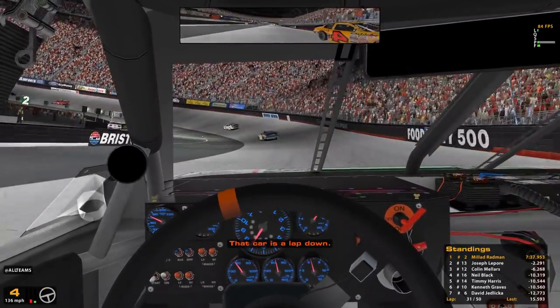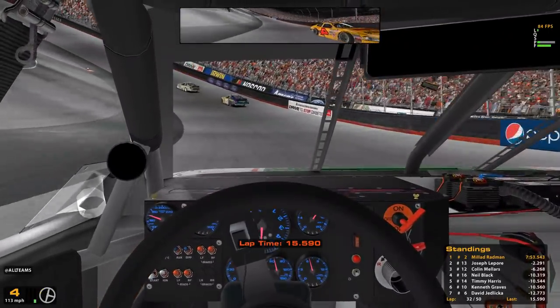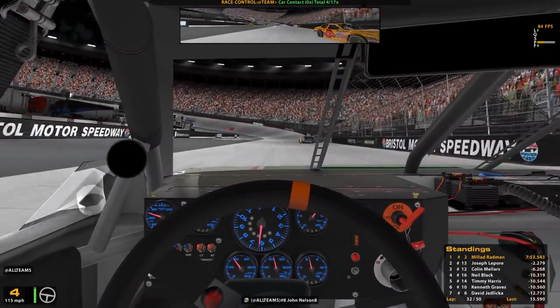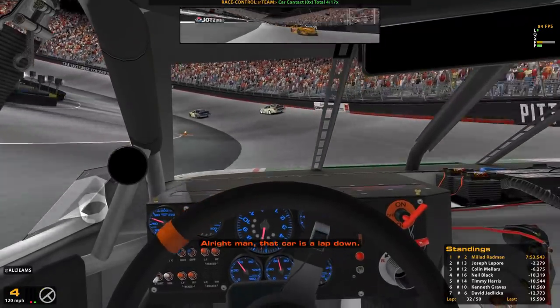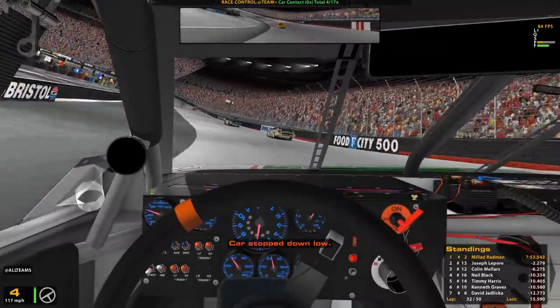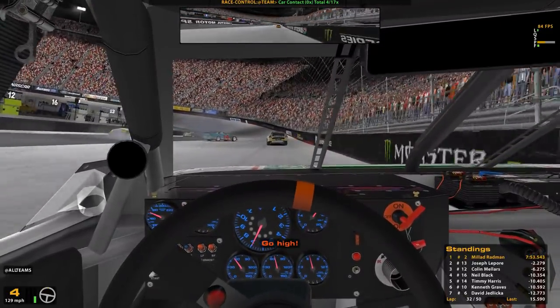Get below him, but he wants to fight. He still won't let us go. We get a little bit tight. We make a little bit of contact, and he still wants to fight, but we are able to pass him. I don't know who drives that 4 car, but I'm the freaking leader, dude. You don't have to fight me. There's no need. There's no need.